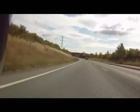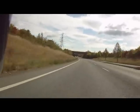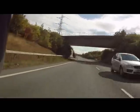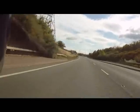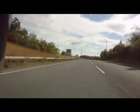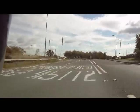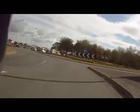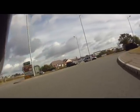Again, looking well ahead, checking mirrors. Keeping away from the oncoming traffic in case you start to wonder. Okay, I'm going to be taking the third exit here now, off this island. There's 4 exits. Get my indicator on. Just checking my left hand side now, because there's a blind spot there and the vehicle's coming into my blind spot there. So again, just mindful of that vehicle.